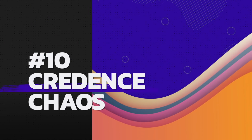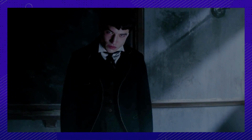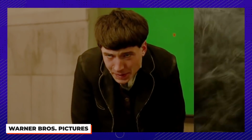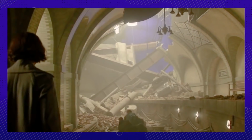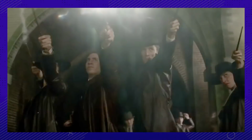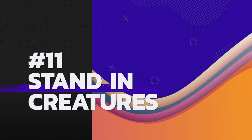Number 10. When he woke up, he chose chaos. Okay, so it would be super cool if Ezra Miller could actually transform into this, even though it does do some serious damage. The Credence actor was at the center of all the action, physicalizing the transformation expertly for the cameras, in a practical set filled with chaos itself, from pre-built rubble, fallen pillars, and of course, a blue screen so the CG transformation could bring even more magic. And chaos.